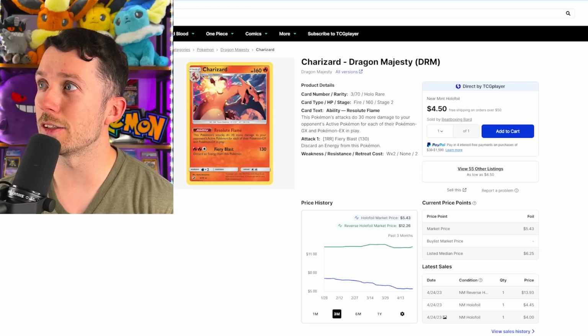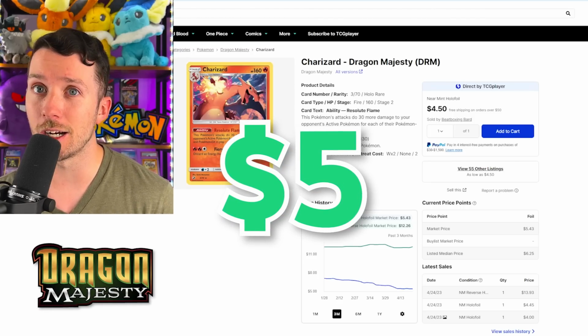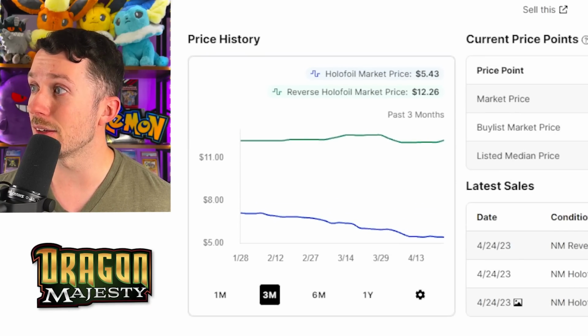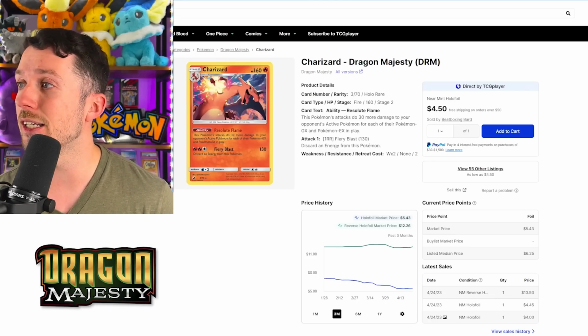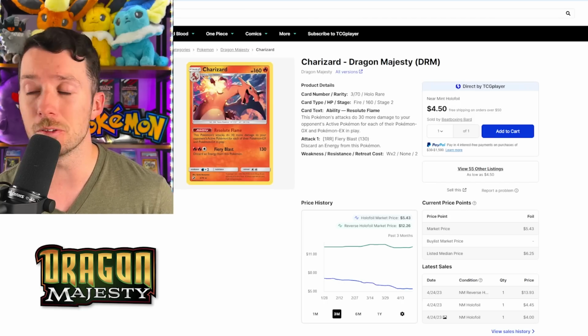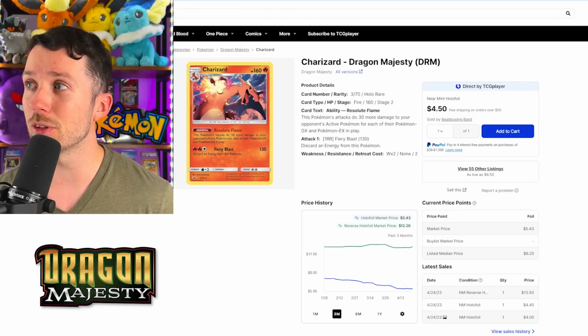Here we're going to take a look at this Charizard Holo from Dragon Majesty. What I like about this is the divergence between the holo foil and the reverse holo foil. The reverse is going for around $11 to $12, it looks like, but the holo rare has been dropping from around $7.50 all the way down to around $5 or $6. You can pick up plenty in that price point. I actually prefer the holo rare in this, and I think maybe most people do too. This one is definitely a really cool artwork for Charizard. Nice little holo, and it's getting older, so this one could be a really cool pickup.